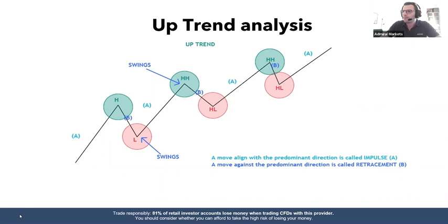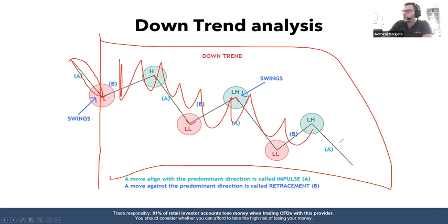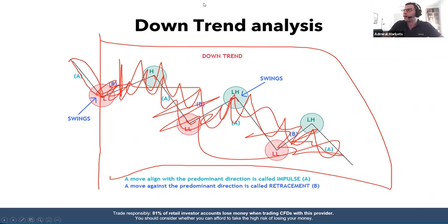Let's see now the downtrend. How can we identify a downtrend? Of course, when we see a series of lower lows and lower highs. At this point here, we have some selling power in the market. However, let's say we have no idea about this information, it hasn't unfolded yet in front of us, and the only thing we know is this move here. Up.